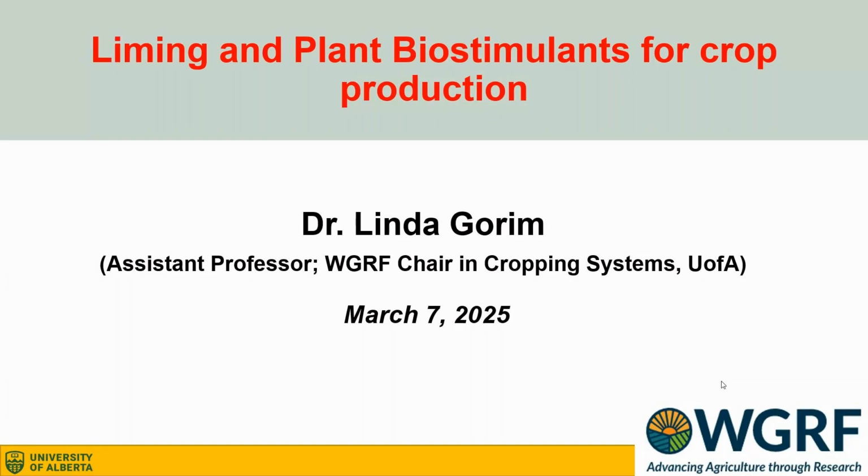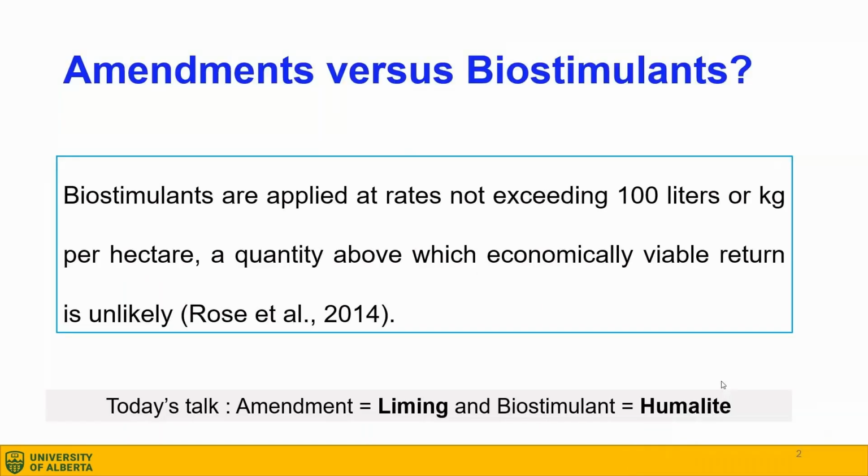So today, my talk is going to be on liming and plant biostimulant for crop production. Before I start this talk, I would like to begin by introducing what amendments versus biostimulants are, because the liming I'm going to talk about is a form of amendment, and humelite, which is a humic product, is one of the biostimulants that I'm going to concentrate on.